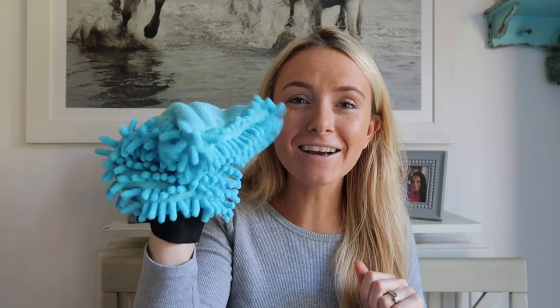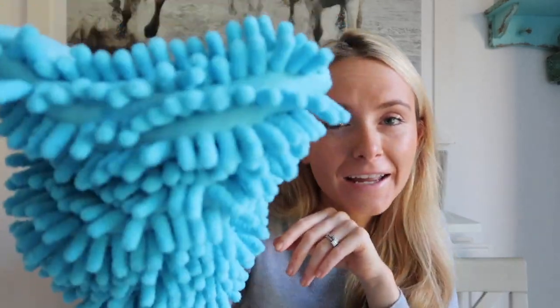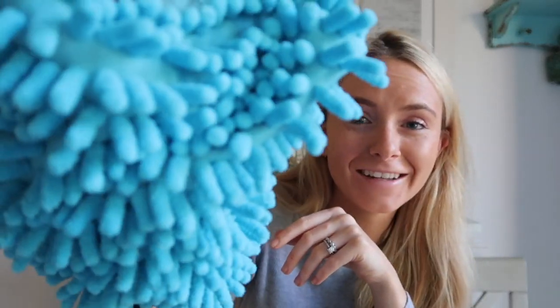I bought a little hand duster. I love this. When I bought this, I was with Zach, my husband, and he was like, we do not need that. Do we need a little hand duster? And you know what I said? I said, yes, Zach, we do need a little hand duster. So I got it, and I'm very happy about it.